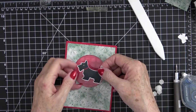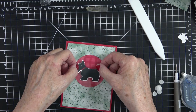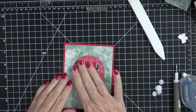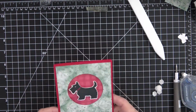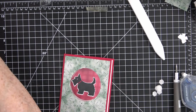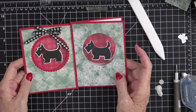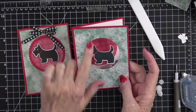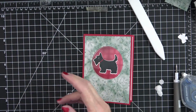And what I want to do is sit Scottie right in the middle of our acetate. Right about there. Isn't that cute? It's coming together, y'all. And you know what? I think I like this one with the stars as equally as much as I like this one. Isn't that cute? Very different. And I think this one I might even use a different bow than the black and white gingham.